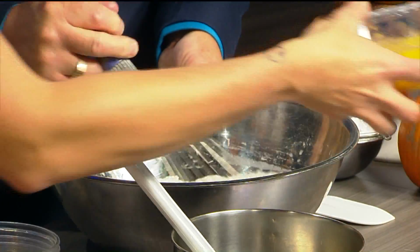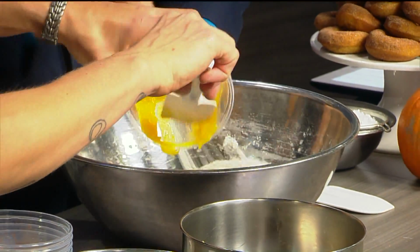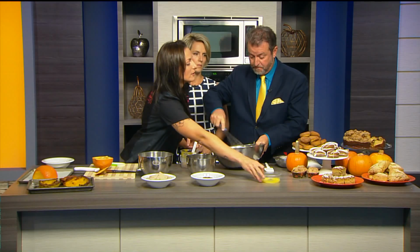Yes. And what you can do when you're finished with the pumpkin, I love freezer bags. You can vacuum seal it, save it for next year or for later. You can make any of the great things we have over here. We have pumpkin donuts, there's pumpkin pie bar.